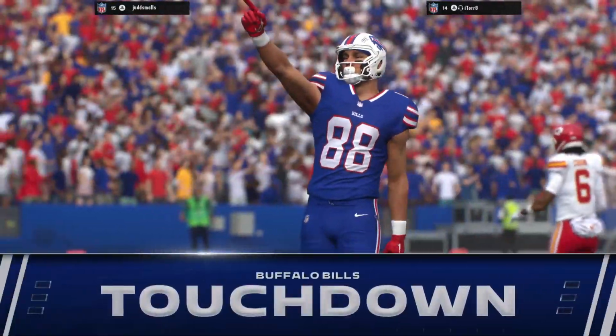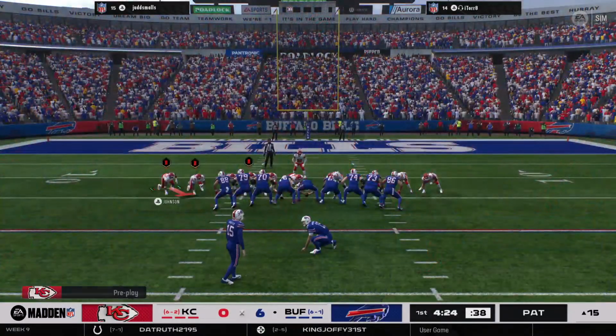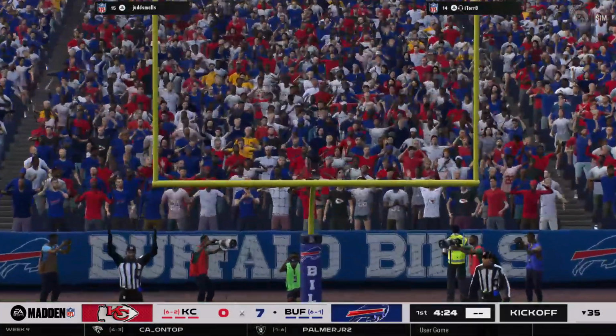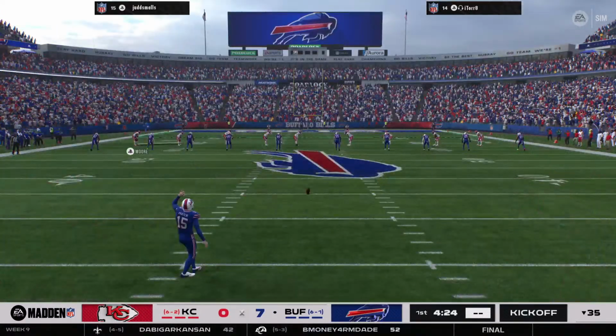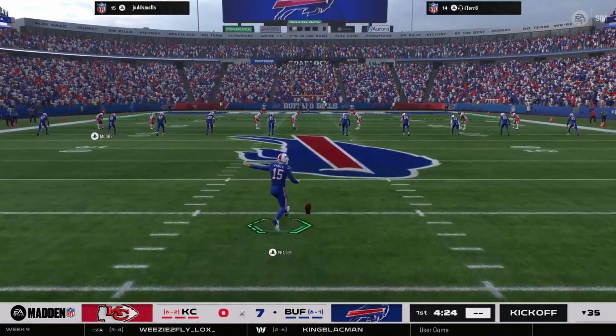Touchdown! Dawson Knox, his first touchdown on the year. And the Bills are on the board first here this afternoon. Extra point good by Prater. And that makes the score 7-0. After the touchdown, out is Prater to kick.